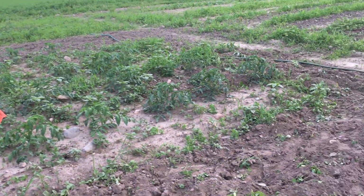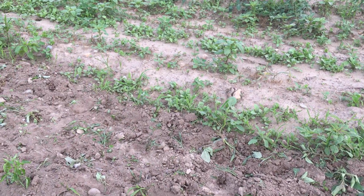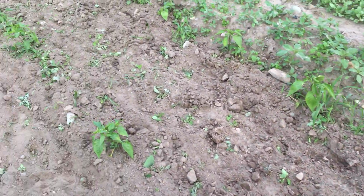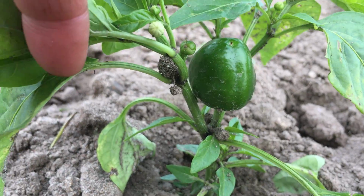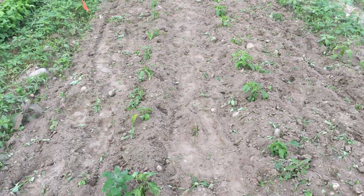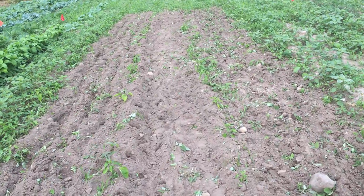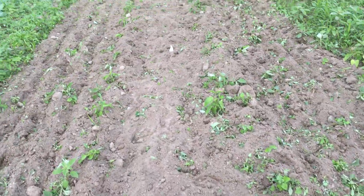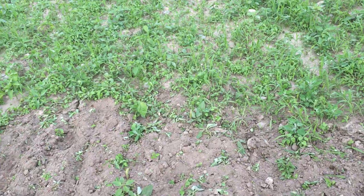But there are a couple exciting things I want to show you. We have some peppers set on, if I can find them. Wherever they are. Here's one. Look at a little tiny pepper. That is so exciting. Very exciting for us. We do have a few hot peppers that have set on too that I may not be able to find right off the bat. But either way, still very exciting considering that the hailstorm we had did not take out too many of our pepper plants.